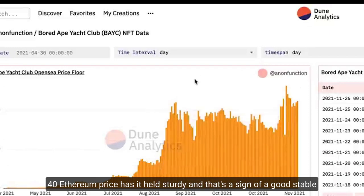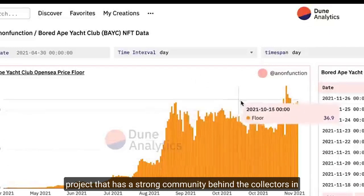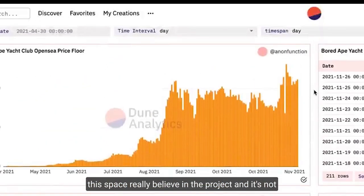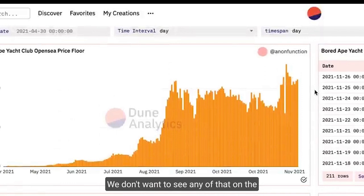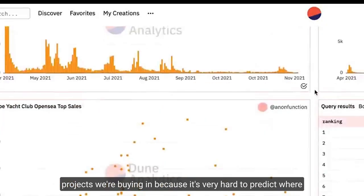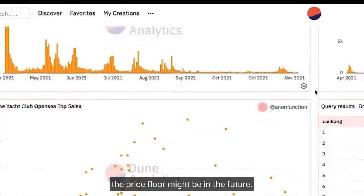That's a sign of a good stable project that has a strong community behind the collectors. This space really believes in the project, so it's not getting these massive bumps and dumps. We don't want to see any of that on the projects we're buying into, because it's very hard to predict where the price floor might be in the future.